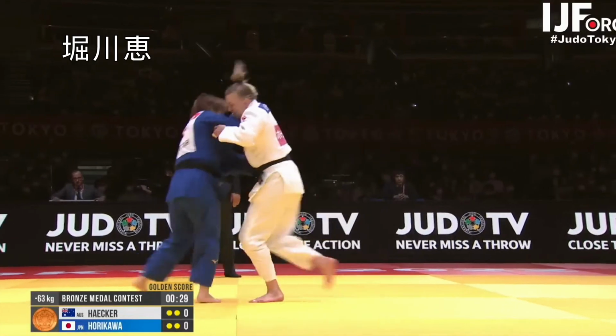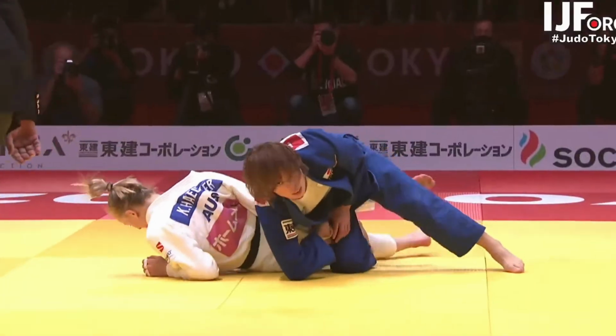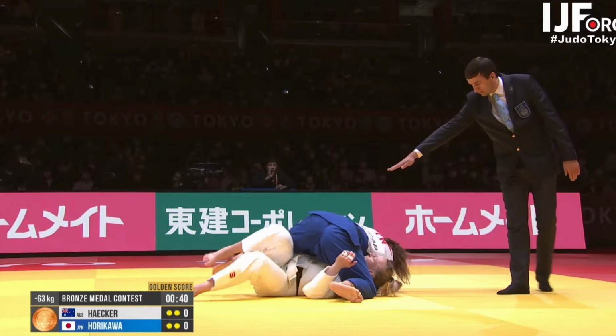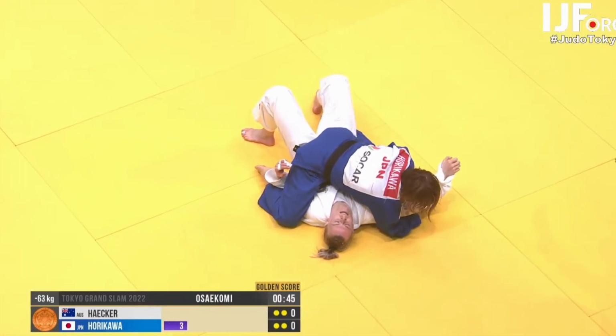World champion Megumi Horikawa didn't come away with gold, but she got bronze. She really excels at attacking at times when the other players are simply just gripping. And she was able to transition to ude-garami for the submission win.